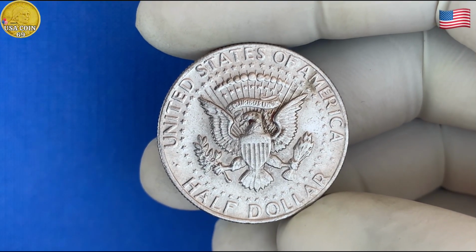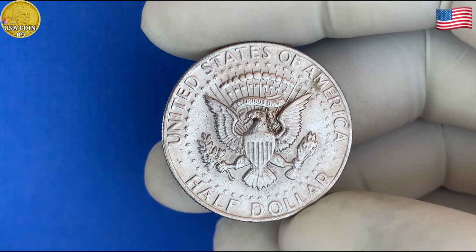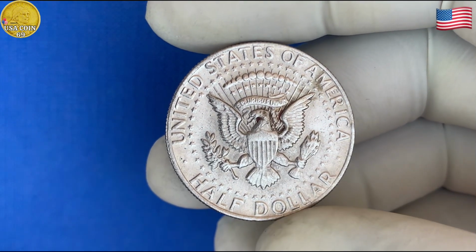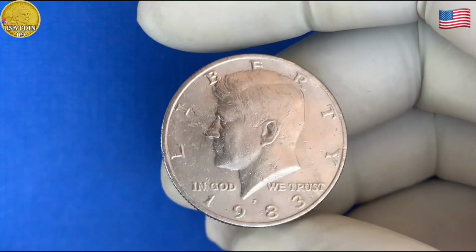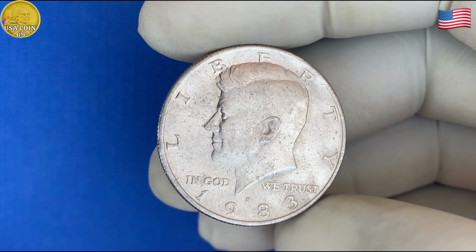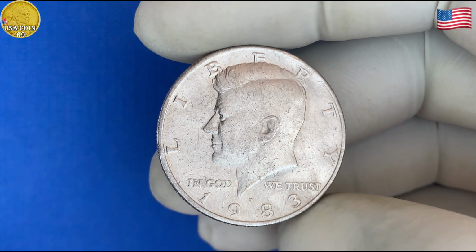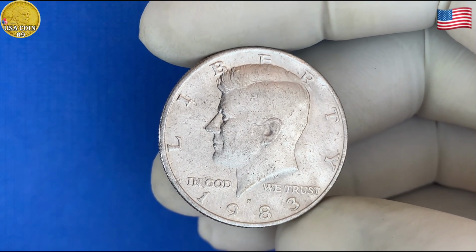But the 1983 Kennedy half dollar holds a unique place in American coinage history, particularly in its design, minting details, and the way it continues to captivate the imagination of collectors even today. To understand why the 1983 Kennedy half dollar is so special, we need to rewind a bit. The Kennedy half dollar was first introduced in 1964, following the tragic assassination of President John F.